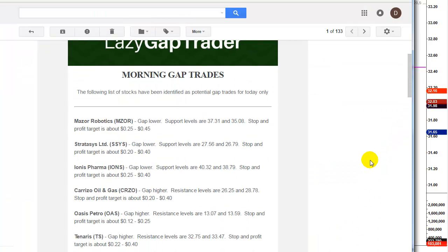Now, the morning gap trades, we had 6 possible trades on the list. However, none of them hit their levels. The market's kind of quiet on a Monday, and that's not that uncommon. However, there is another opportunity.